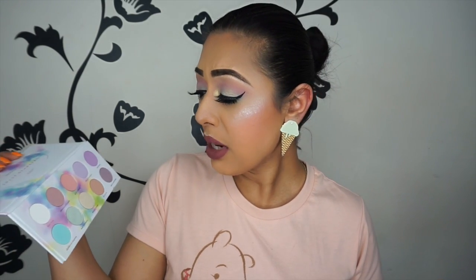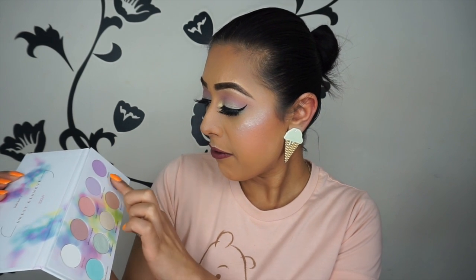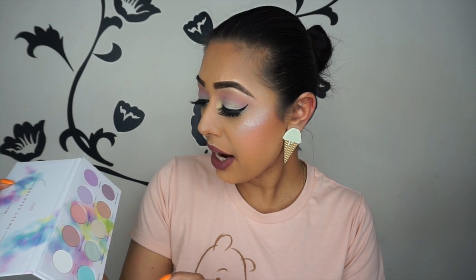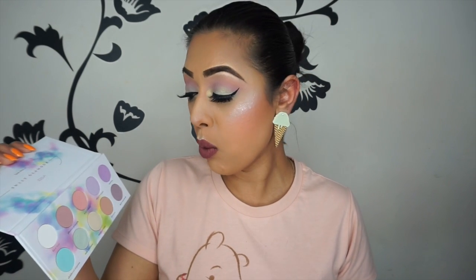So anyway, altogether you get 1, 2, 3, 4, 5 matte shades, and then you get 5 shimmery shades. So there is a nice variety of shades, definitely. So what I'm going to do now is swatch it on my hand and show it to you guys. Bear in mind that a swatch with your hand is very different to a swatch with a brush, but unfortunately I feel that 1 or 2 of these shades won't show up as much because of the reasons that I have mentioned. But I am going to go in with one swipe just so that you guys can see the intensity and payoff of these shades.